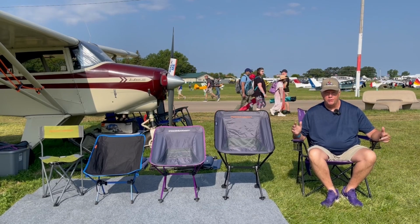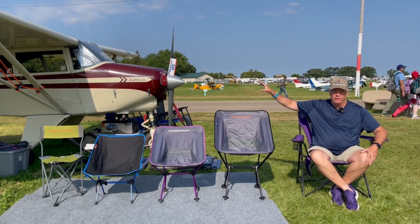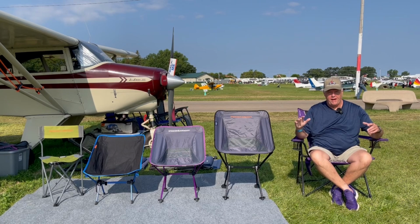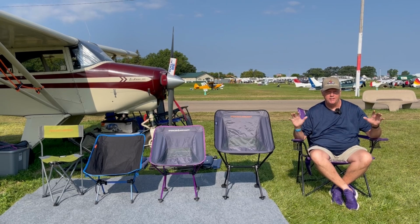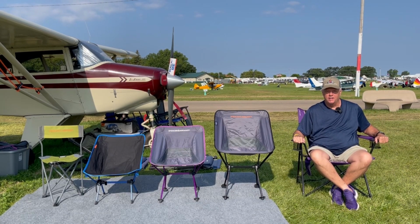I'm at Airventure 2024 in Oshkosh, Wisconsin. I've been camping underneath the wing of this plane for the last 3 nights. And we've had up to 13 people in this area watching the air shows every day. And everybody has brought different camping chairs. I brought mine that I use all the time.